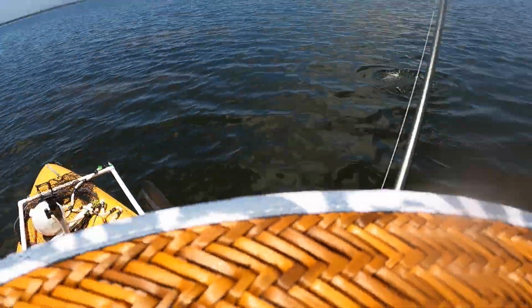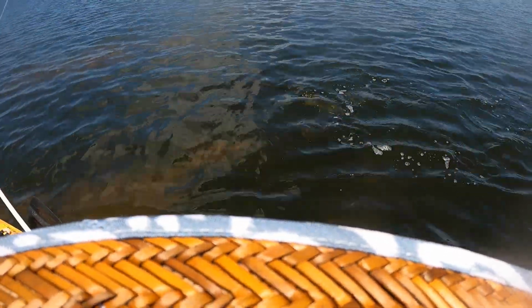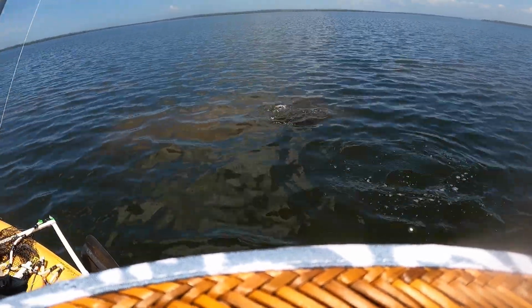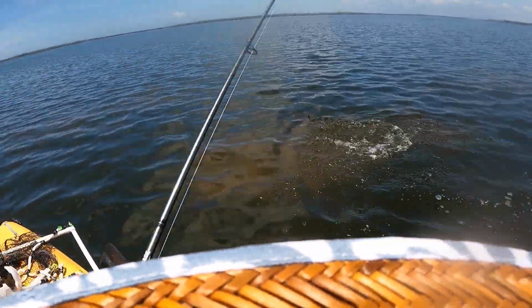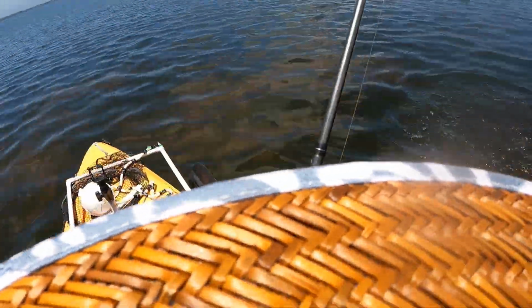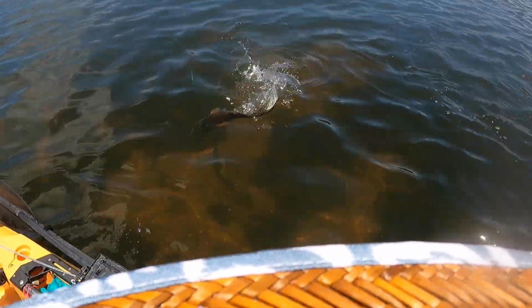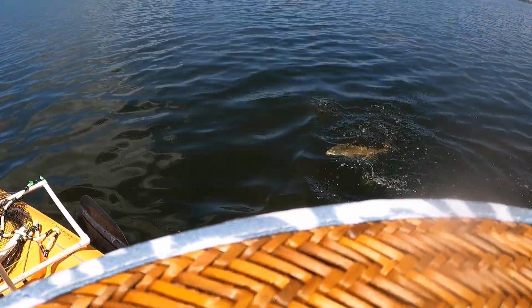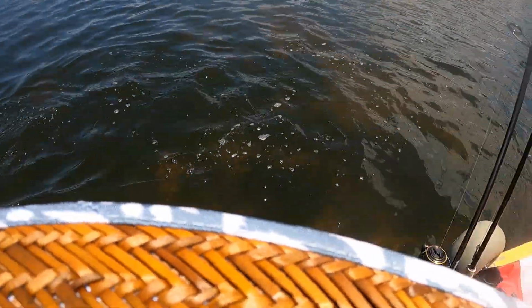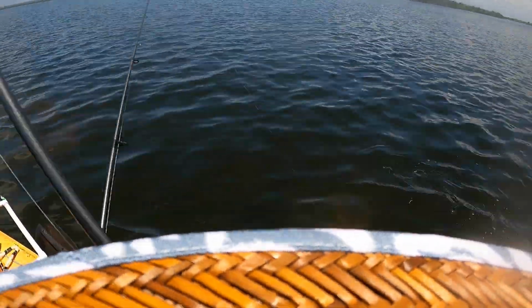I don't even have a front camera. Ooh, what is that? I think I just had a couple tarpon chasing him. I really do. Right there. Or is that Jack Crevalle? I'm really not sure what those are. Were those jacks?